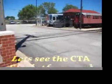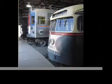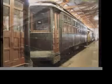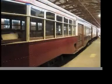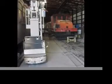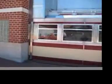This car was ordered by the Chicago Surface Lines, but the CTA was created in 1947 here in Chicago to consolidate the rapid transit lines, the surface lines, the streetcars, and the bus lines in Chicago into one system. Yes, folks, back in those days, they were private companies that competed for your patronage. And as private companies, they had to make a profit. And providing transportation in Chicago back in those days, just like today, did not pay for itself. And so the CTA was formed in 1947 to consolidate those three companies into one unified system.